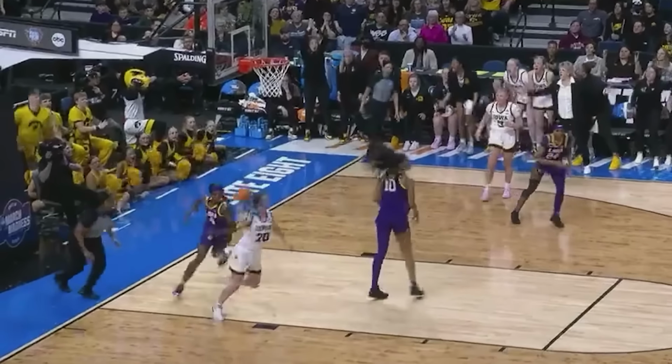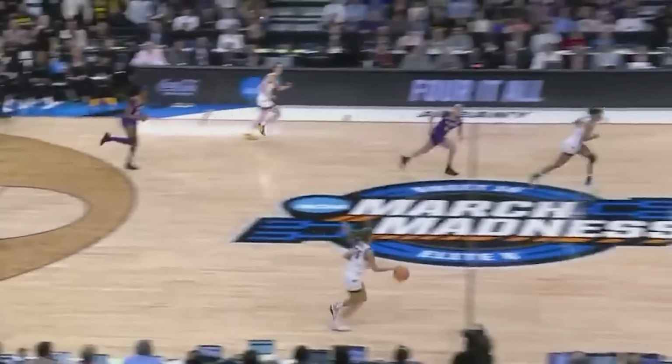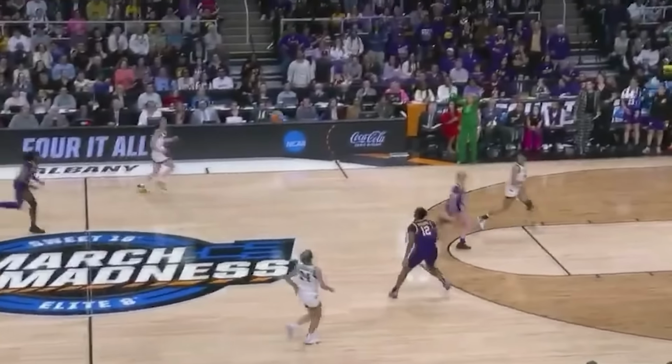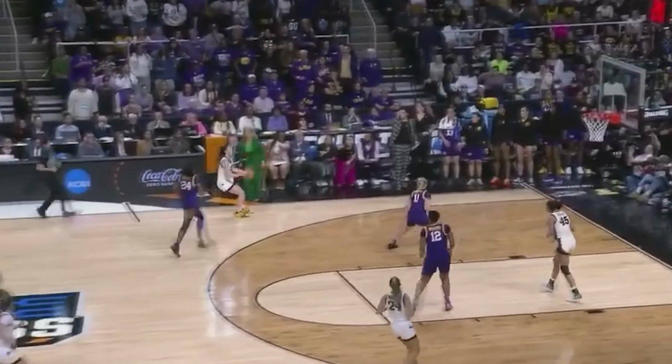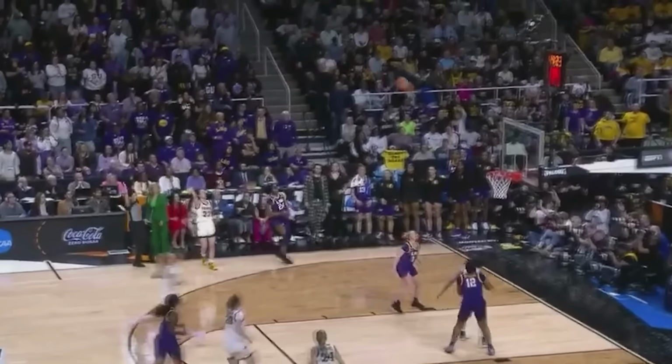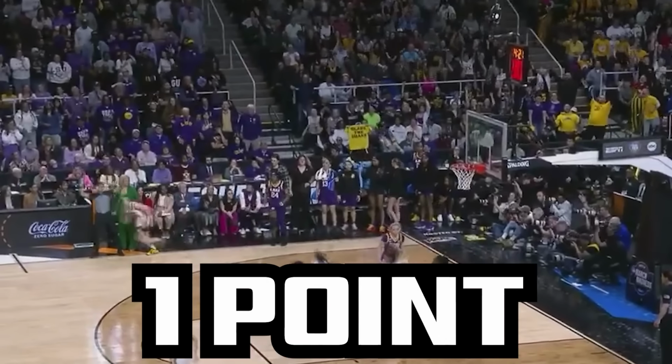She finally ends her scoring drought on this play. The Hawkeyes have numbers forward in transition. Caitlin Clark knows maths. Threes are better than twos, so she steps into a transition three. You already know she knocked it down and made it a 1-point game.